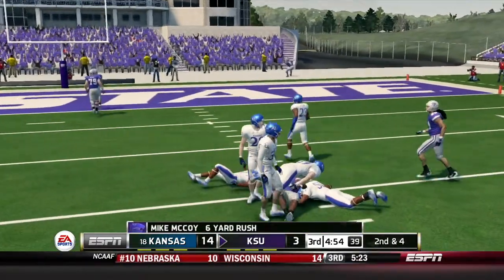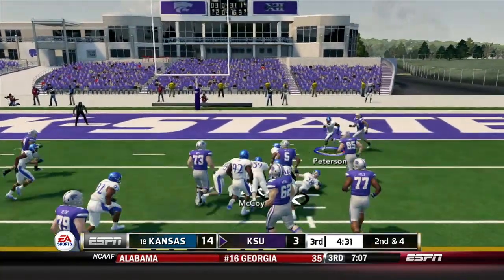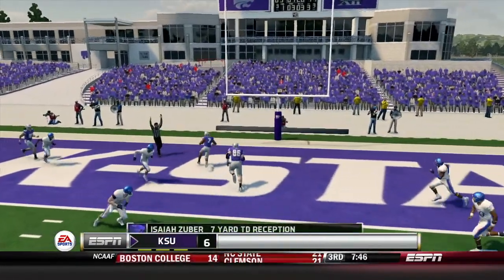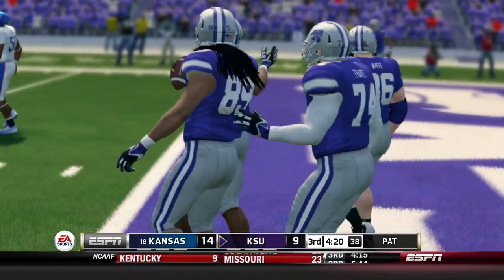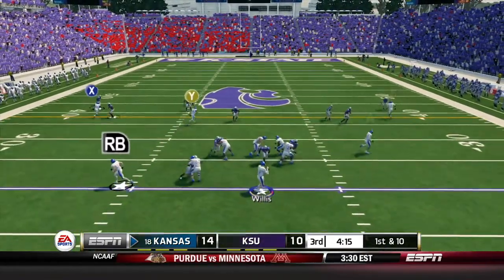1st and 10 now, McCoy. He's going to get 6 yards on the rush there. Now 2nd and 4, going to give it to McCoy right back up the middle. He's going to get inside the 10, a gain of 9. 1st and goal, Delton dropping back, throws over the middle. He's going to find Zuber, and the fake punt pays off. Isaiah Zuber, 7-yard touchdown reception. That's 59 yards and a touchdown today for Delton, and they cut this one to 4, 14-10 lead.